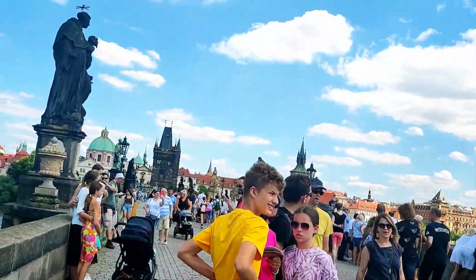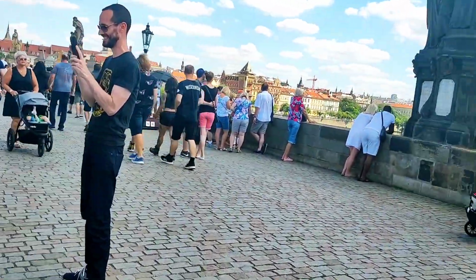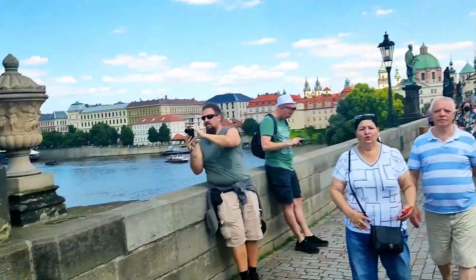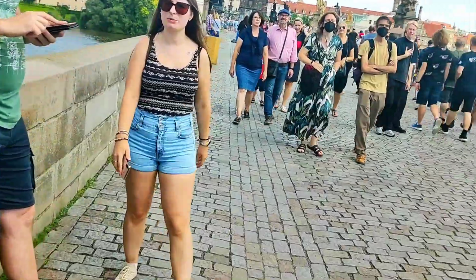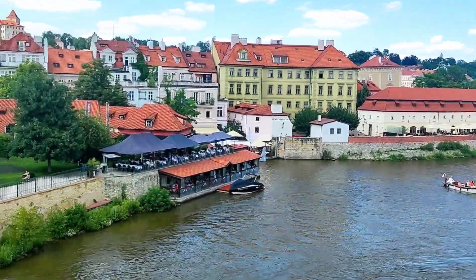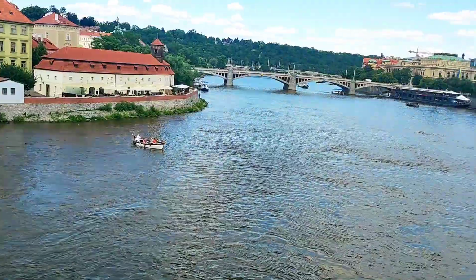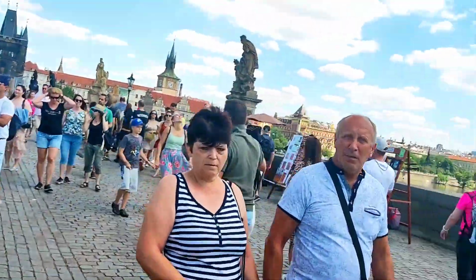Let's go. Look at those beautiful Baroque Rococo buildings, the high architecture, the statues of the famous saints. It's a Catholic kind of country, which is almost all over West Europe and East Europe. There is so much of the Catholic, you know. Oh yeah, that is amazing.